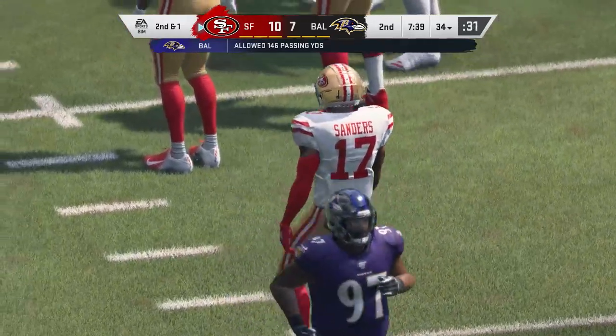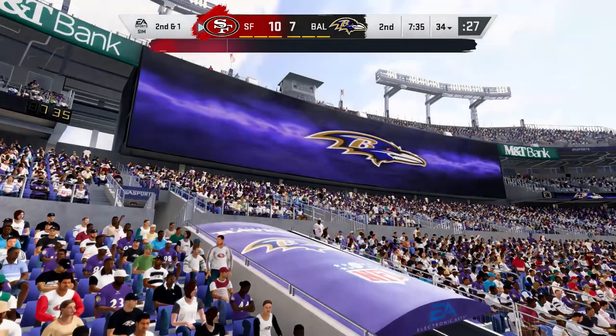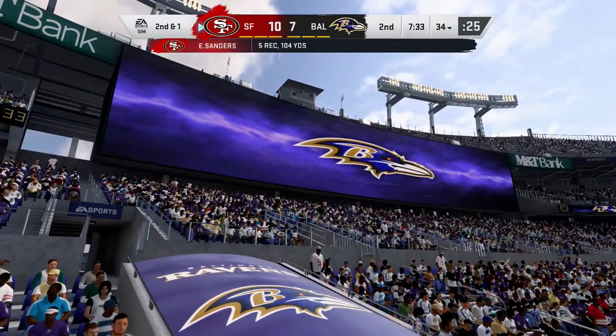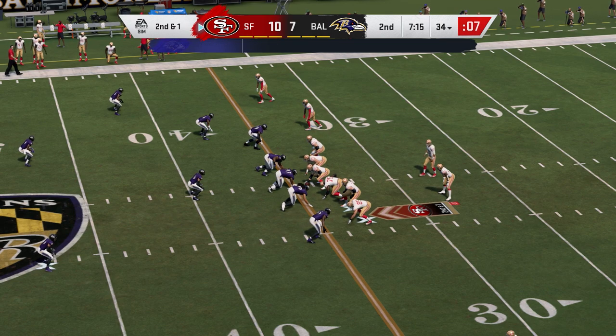Well, it's time for them to be good teammates right here. And what I mean by that is possess the ball for a little while. Get at least 2 first downs. Give their defense a chance to settle down a little bit after they give up a touchdown. Maybe a good spot to take a shot.